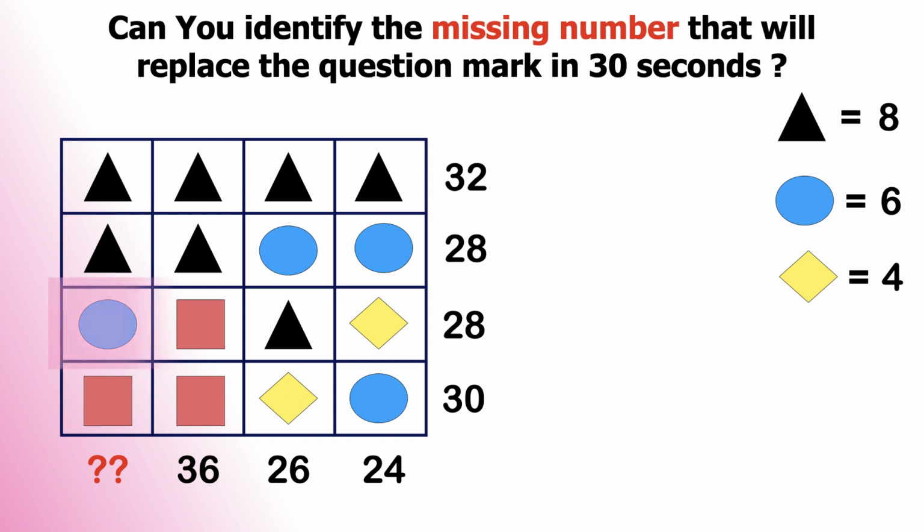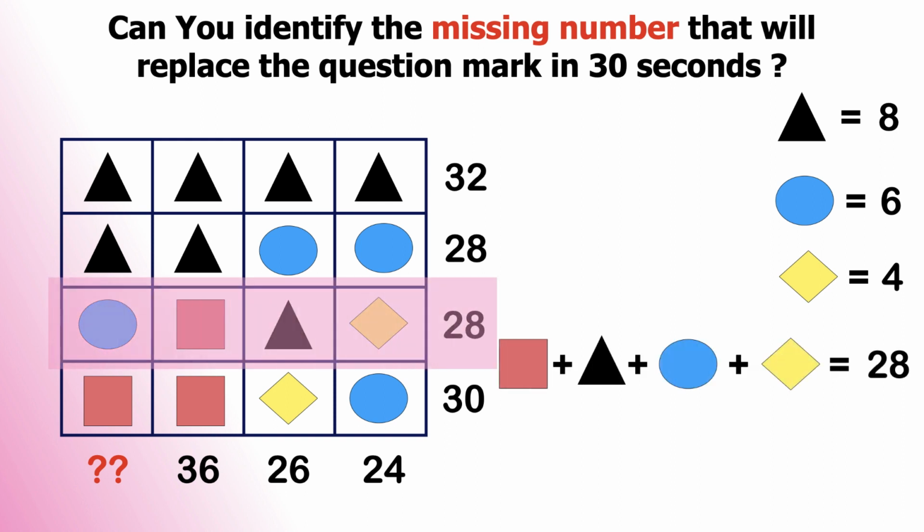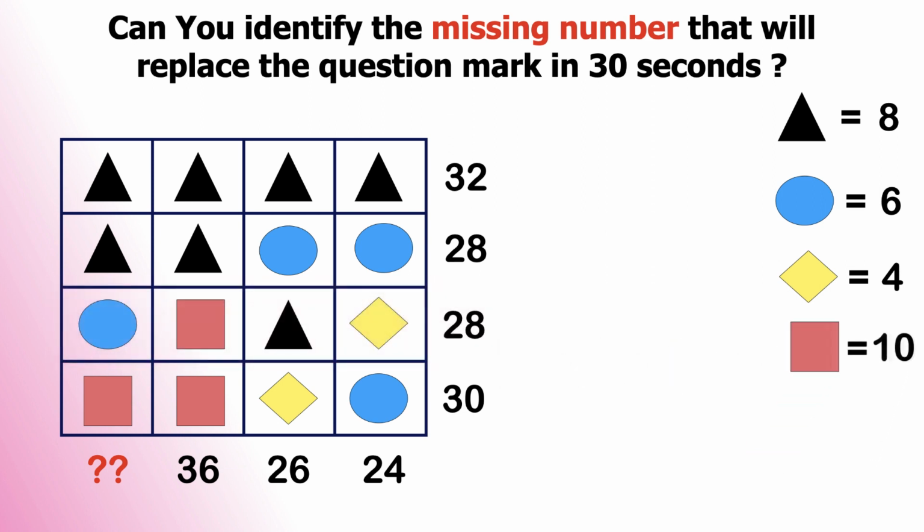Now consider the third row and substitute the value of circle, diamond and triangle, which indicates that square equals 10. Now we know all the values which are required to find the value of the first column. The value of triangle is 8, the value of circle is 6, the value of diamond is 4, and the value of square is 10.